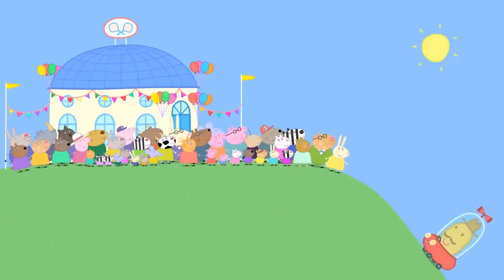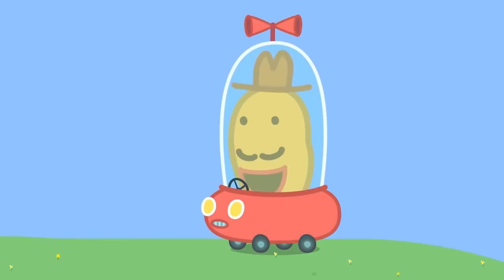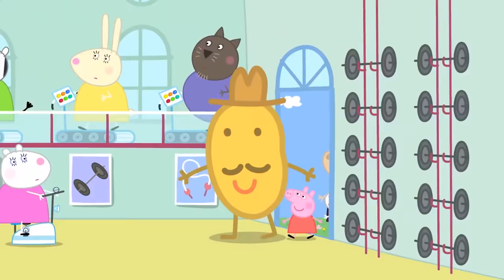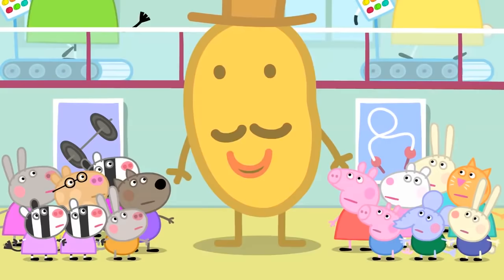Mr. Potato has come to town. Please welcome your friend and mine, Mr. Potato! Hooray! Wow, that's a big potato! I declare this sports center open. Fantastic! We must all exercise and eat fruit and vegetables. Which one should we eat, Mr. Potato? Apples, oranges, carrots, tomatoes.